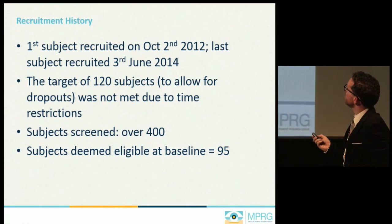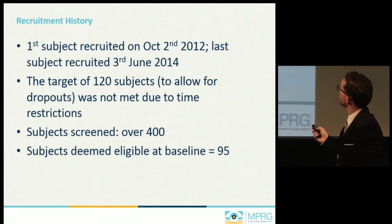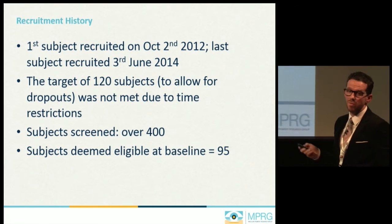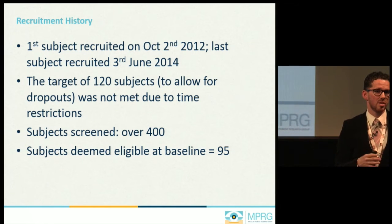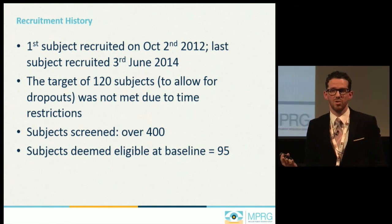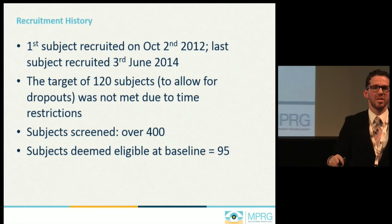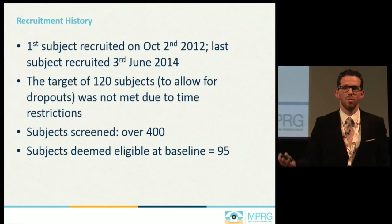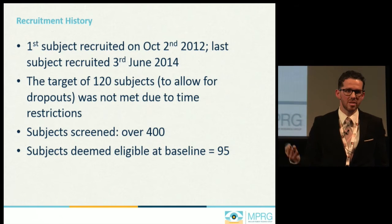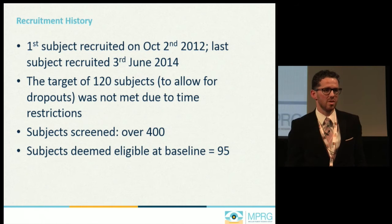The recruitment history: we began recruitment on the 2nd of October 2012, and the last subject was recruited on the 3rd of June 2014. So it took much longer than we wanted or anticipated to get the subjects to meet the inclusion criteria. And one reason for that, and let me make this point, is when you're studying AMD patients, you're studying the well-worried. They have a reason to want to be in the trial, they have a reason to want to come back.